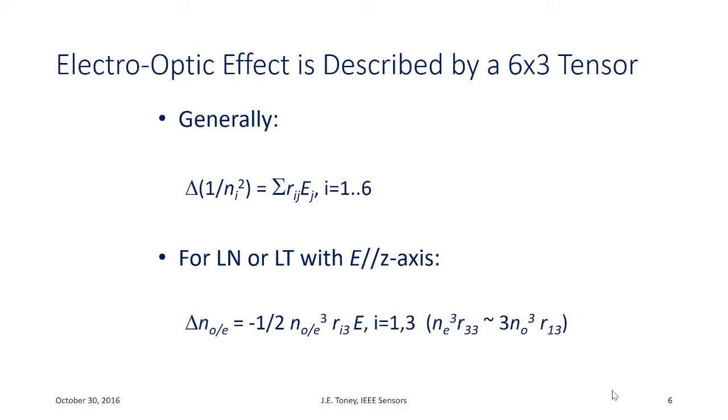Because for these materials, if you apply the electric field along the z-axis, which is also called the optic axis, it's the symmetry axis of the crystal, then the cross terms in the electro-optic tensor are all 0. The off-diagonal terms, you might say. So it becomes simple. You just get a change in the two refractive indices.